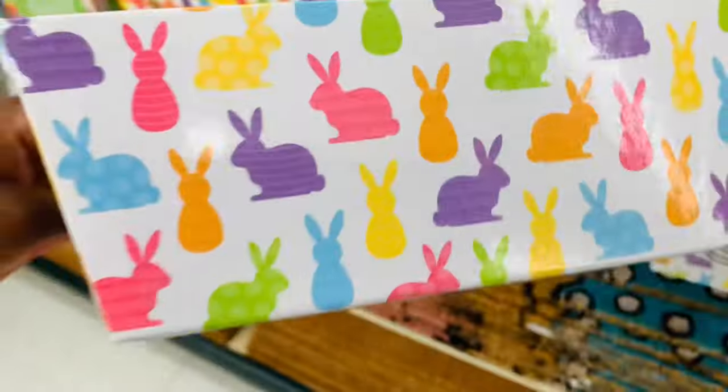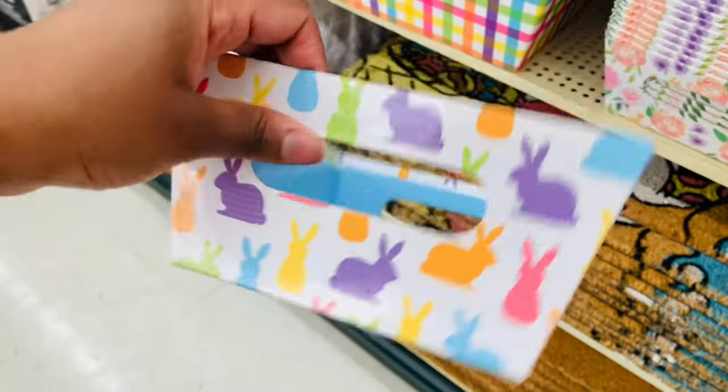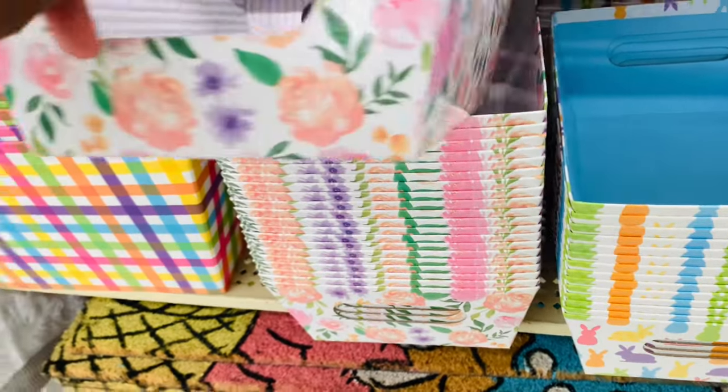Yup, $1.99 with 40% off. These would be perfect for the girls. I don't plan on making huge baskets, but this would be just enough space and we could use them after for something.